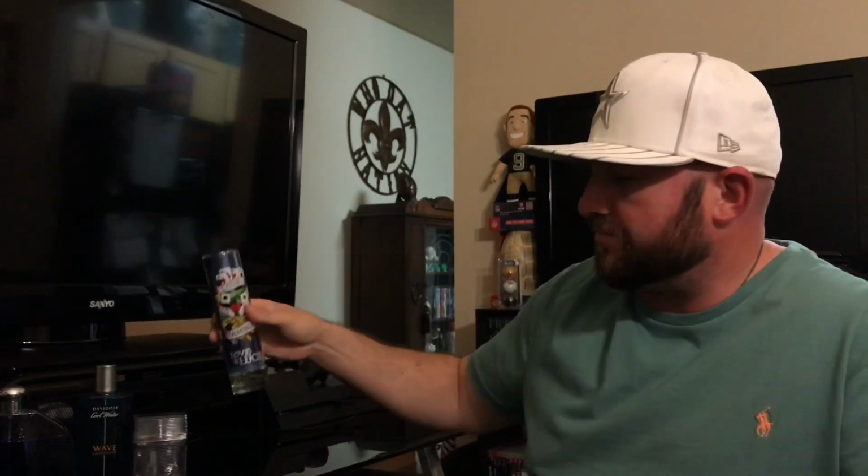So give this one a try. If you see it out there, I have seen them at Marshall's, TJ Maxx, places like that. I think they still have them at Walmart from time to time, but this is a fantastic fragrance at, let's see, 1098 at number 7. Ed Hardy, Love and Luck. Give it a shot. I'm sure you'll like it.